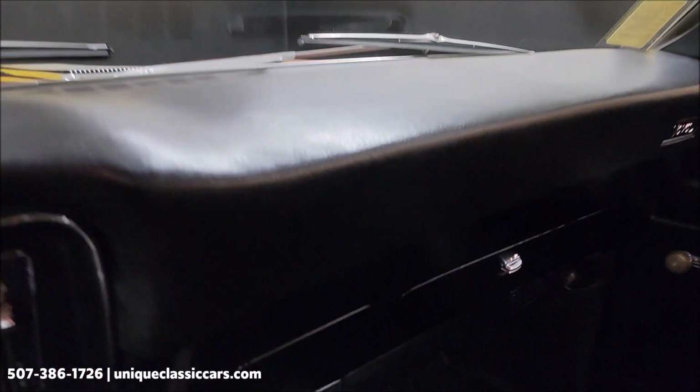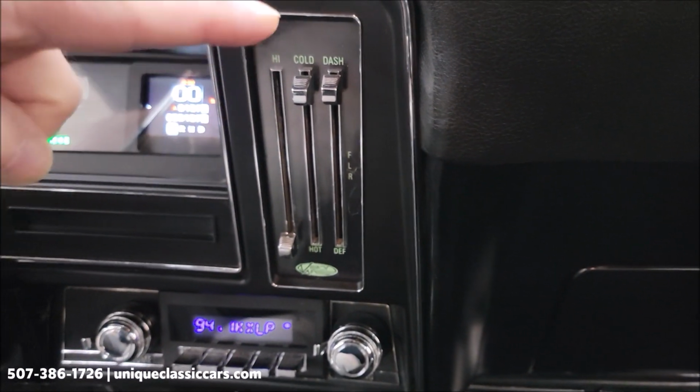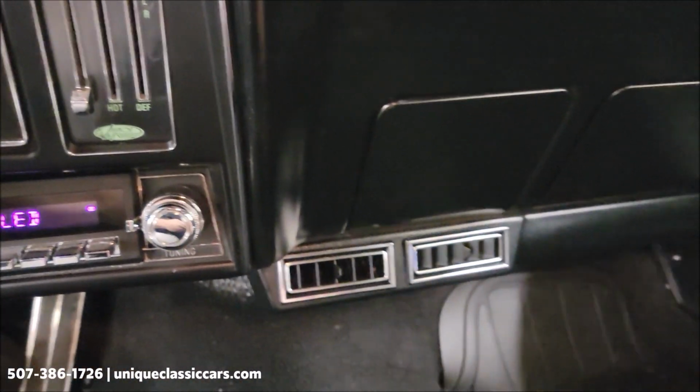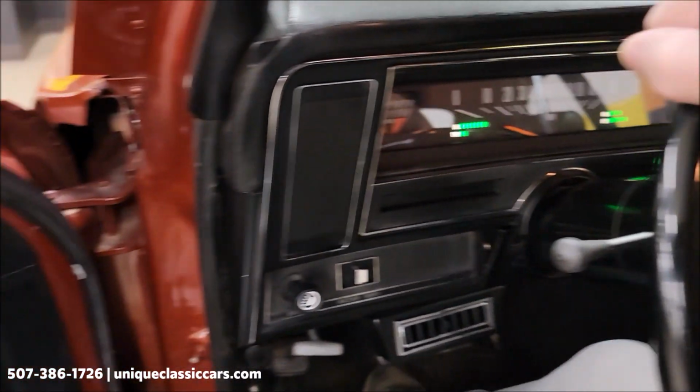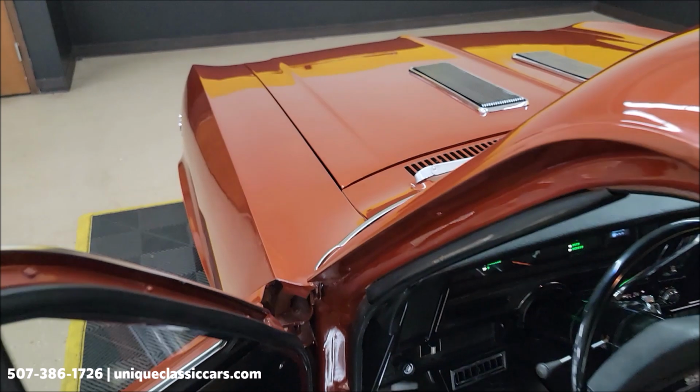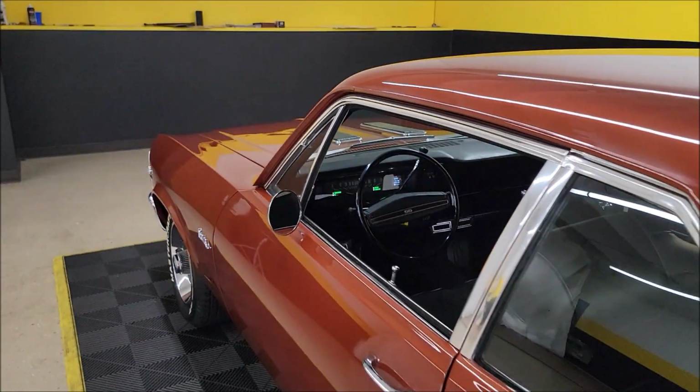Top of the dash looks good. See vintage AC controls, like the old stock controls, and then vents were placed underneath the dash. So this is a nice setup. Kind of almost getting into the resto mod a little bit.